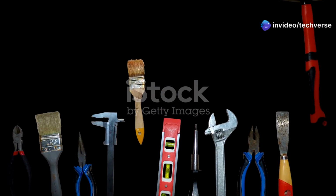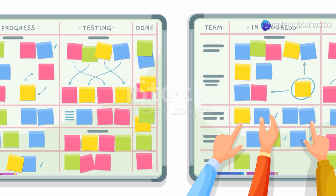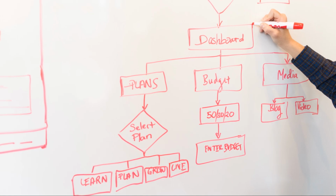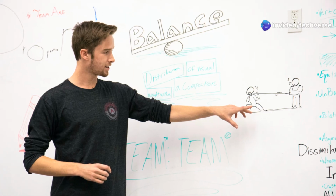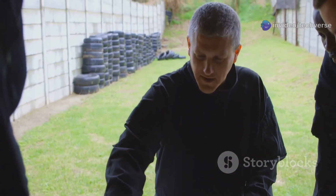Section 5. Agile's Diverse Toolkit. Scrum and Kanban are just 2 examples of Agile methodologies. Other popular frameworks include Lean Software Development, Extreme Programming or XP, and Feature-Driven Development or FDD. Each methodology has its strengths and weaknesses, and the best choice really depends on the specific project and team.